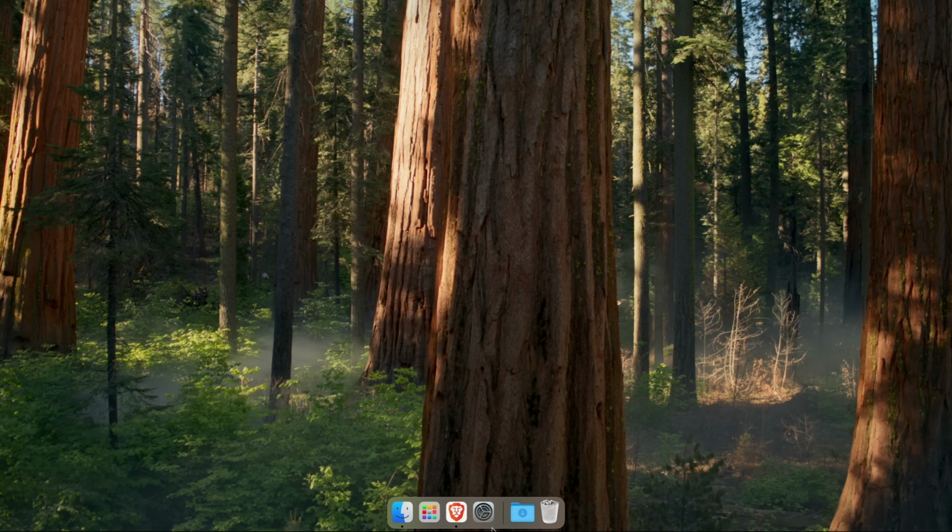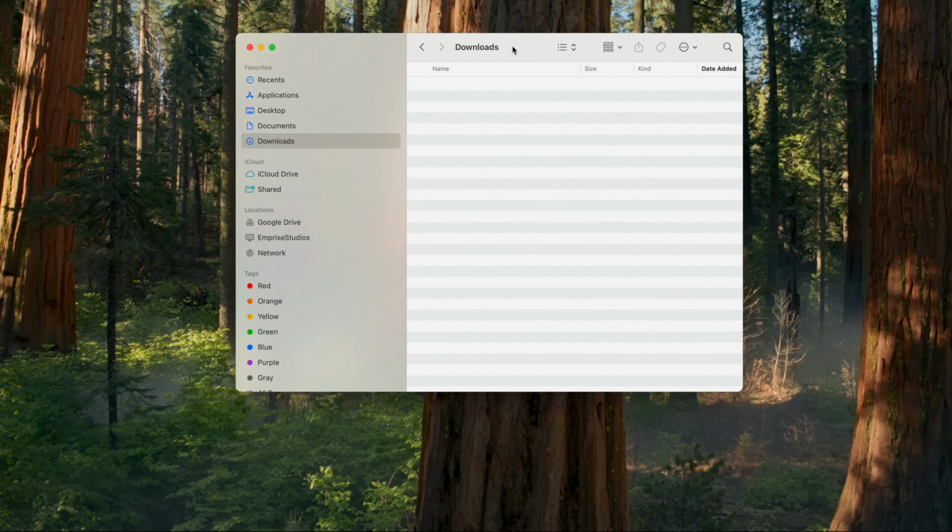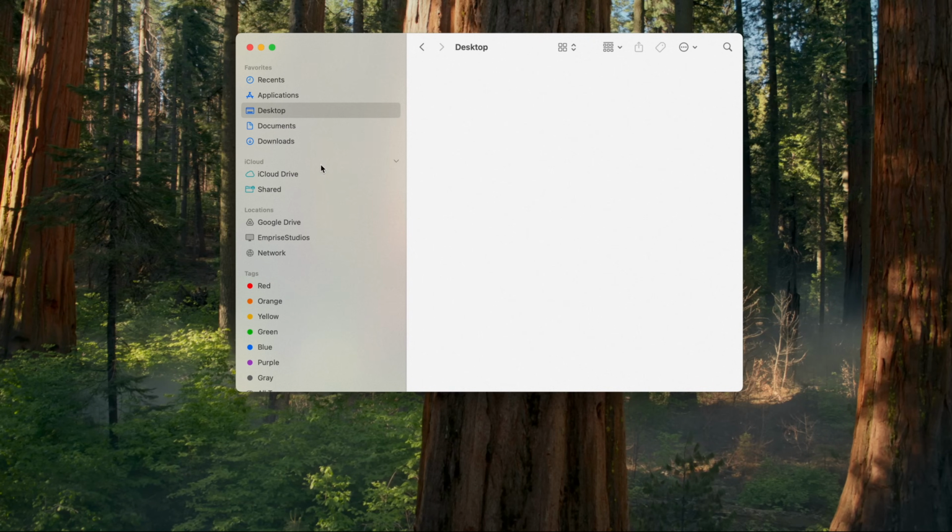So that's what we're going to talk about right now. Okay, welcome to my desktop. As you'll notice, I keep my desktops very clean. Each file on the computer is organized and accessible. I don't dump things in my downloads folder or on my desktop.